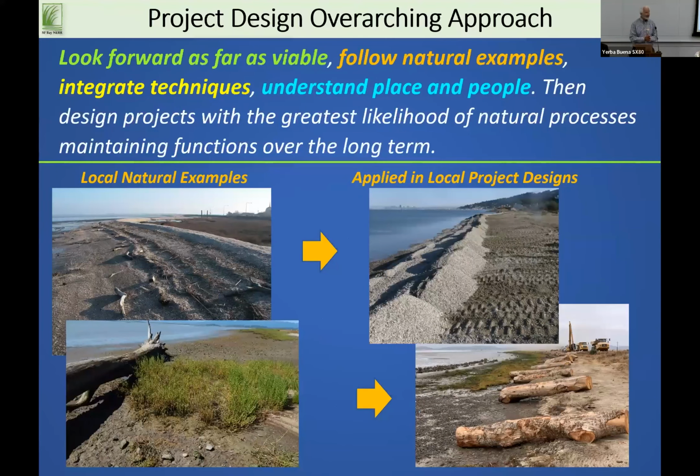So what this leads me to is the broad context, the overarching approach: looking as far forward as we're able to do, with all these uncertainties, and following natural examples as much as we humanly can. And you've heard a little bit, you're going to hear some more. I have this thing called integrate techniques. Rather than just one strategy, because if that doesn't work and you put your eggs in one basket, then oops. If you can blend things, if something doesn't work, something else does, hopefully. So there's a lot of blending of techniques in there.